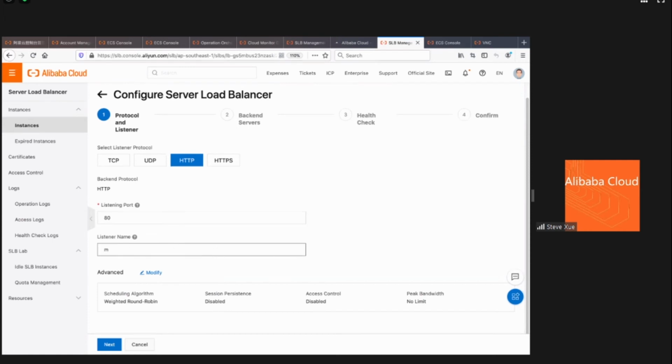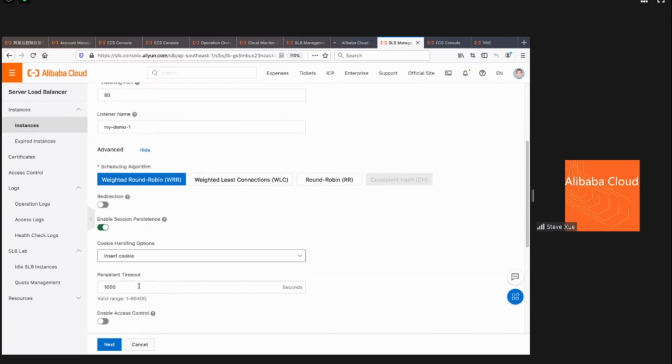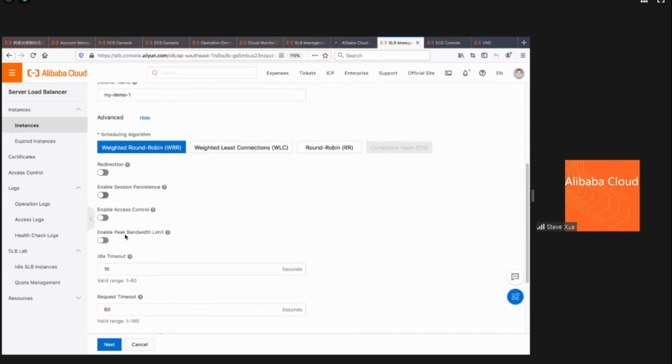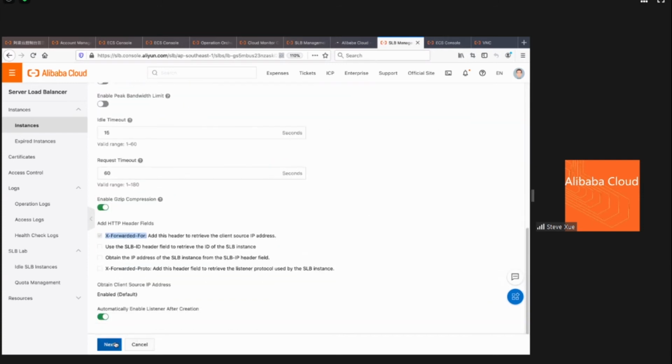And the name could be, just give it a name. And here are other features we mentioned in the slide, right? You see weighted round robin, weighted least connection, round robin, and they don't support the consistent hash for HTTP. And this is the session persistence. You can enable it by specifying what kind of cookie you want to use, right? And also the peak bandwidth limitation. Remember, you can set quotas for your different listeners. After that, you can see here this X-Forwarded-For, remember, you can use it to retrieve the source IP address. After you make all these decisions, you can go to the next.